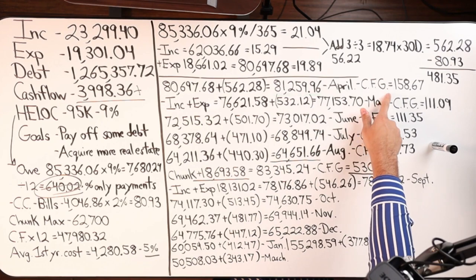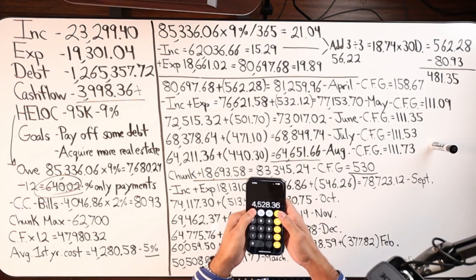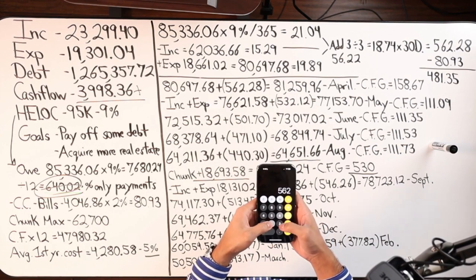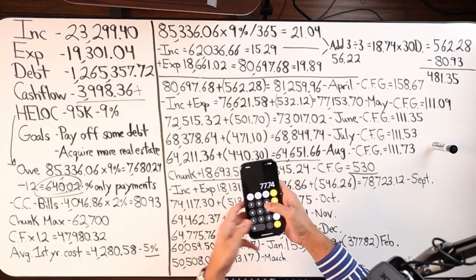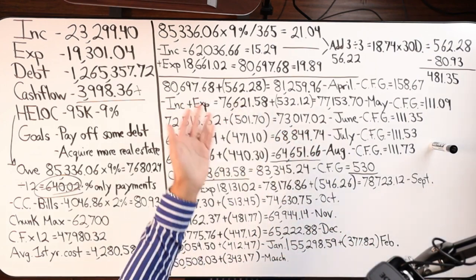Here's the cash flow gain, $158.67, right? And let me check my math here just to make sure. So we got 640 originally, that's where we were at, and 2 cents minus, let me do 562. I want to see if I, okay, it's 77, and then add the 80, right? See that? So month one, even though I didn't pay off a debt yet, right? We didn't even pay anything off yet.